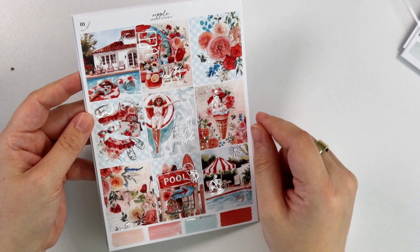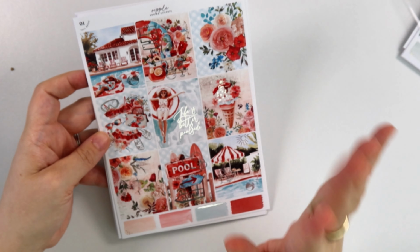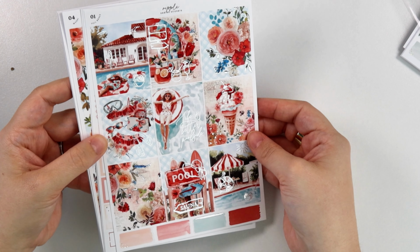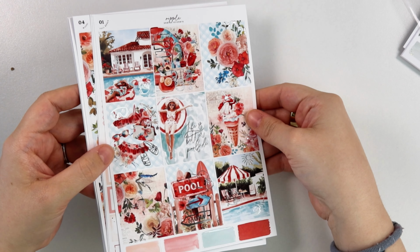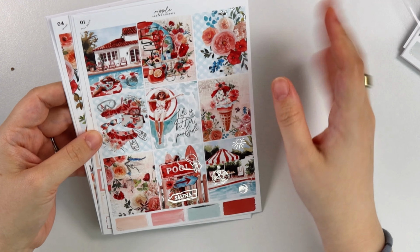I could have sworn that I was going to have this kit foiled in rose gold, and I think I chickened out of it and just decided on silver. So it is in silver foil. It is called Ripple, and it's like a fun little unique colorway. I feel like it's kind of giving Americana without being Americana. You know what I mean? Like without being patriotic.